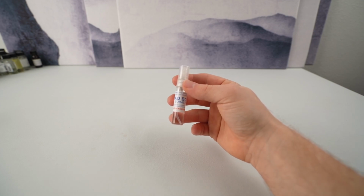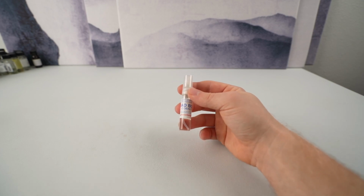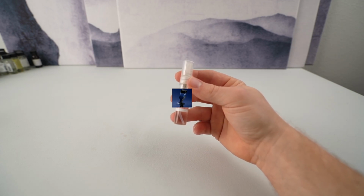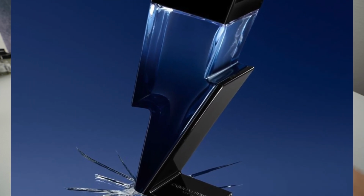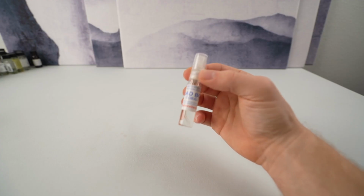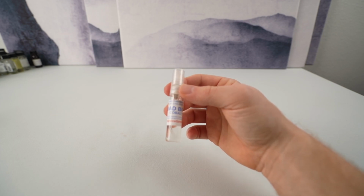And this is the type of scent that, of course I love it, but it's super redundant in my collection, and I think it will be for a lot of people. If you have any blue scents at all, it's going to smell like those. The only time I would consider getting this one is when I run out of Versace Dylan Blue. I do think this one is a slightly better version, or at least to my taste, of that one.